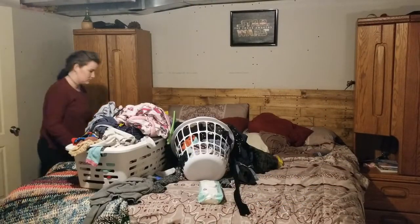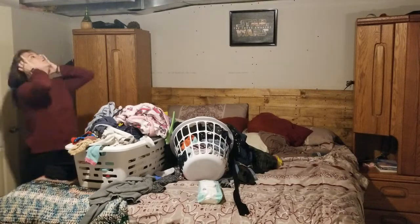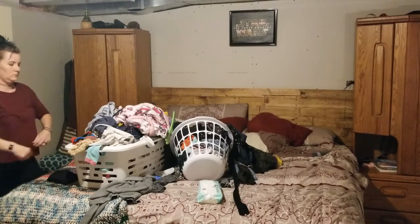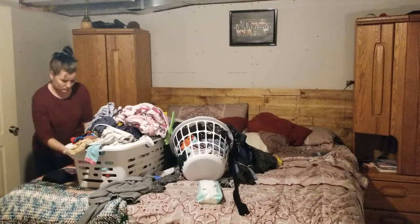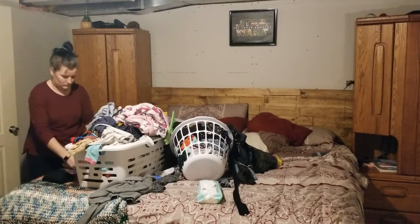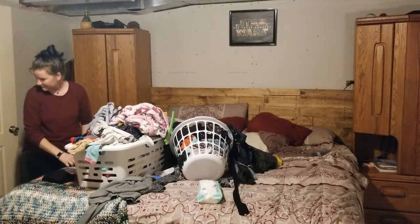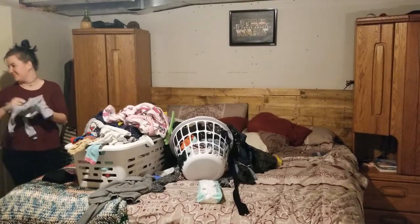Onto our bedroom. I am starting by folding the mountain of laundry we have on our bed. I try so hard to wash one load every day or every other day, and I try to wash it, dry it, and fold it and put it away all in one day. But sometimes that just doesn't work out, and it just gets piled up on the bed or on the couch, and it just gets piled until there's nothing left to wash. And it's all clean, but it's not folded, and their drawers are empty. So, just a real life moment.